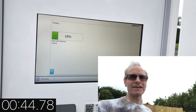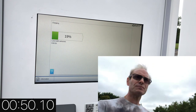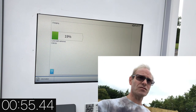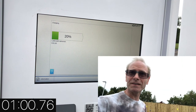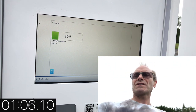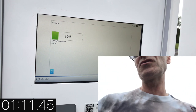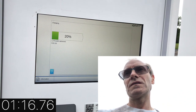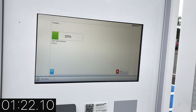19% after, I mean, it could have been at 18.6% or something, I guess. But yeah, we are charging. We are charging, people. Let's go and have a look at what it says in the car. That's 20% after 1 minute. That's 2% in 1 minute. Jeez. So that would be an 80% charge in 40 minutes if that keeps up. So we must be getting close to 100 kilowatts at the moment. And I'll just switch. Let's have a look at the app. Let's have a look at the Jaguar app and see what it's saying.